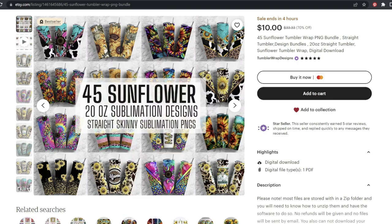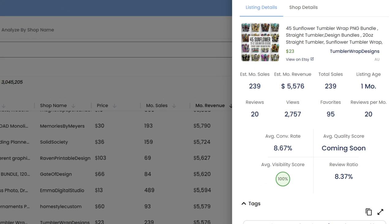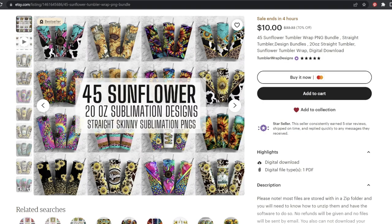Okay. So this one was actually estimated at a price point of $23 by Everbee, which put them at about $5,575 a month in estimated earnings. It sells almost 240 times a month. This is a pretty new listing. It was only 1 month old when I first reviewed this listing. It's been about a week and a half, I believe, since I compiled this listing, so not even 2 months old.